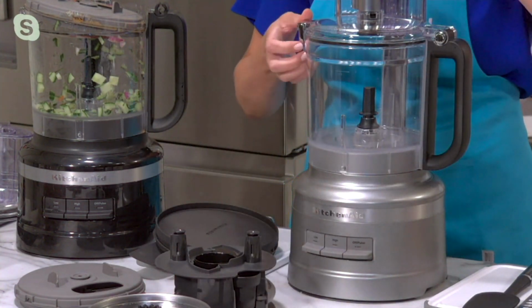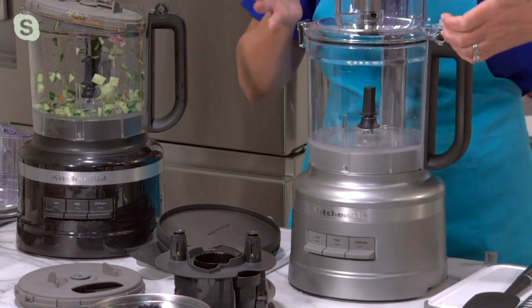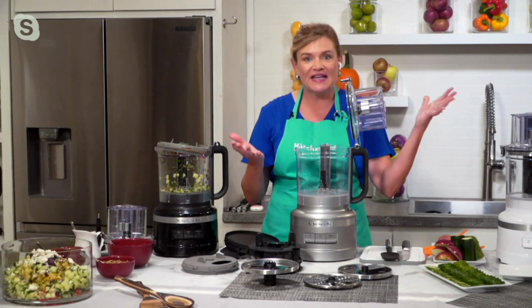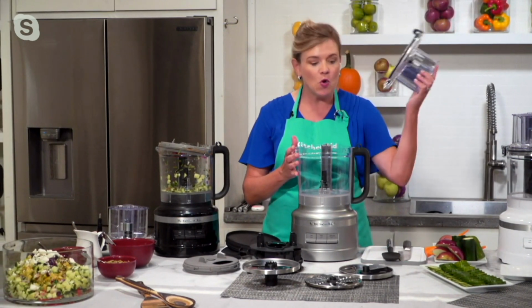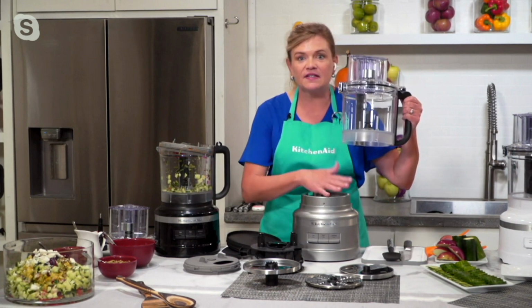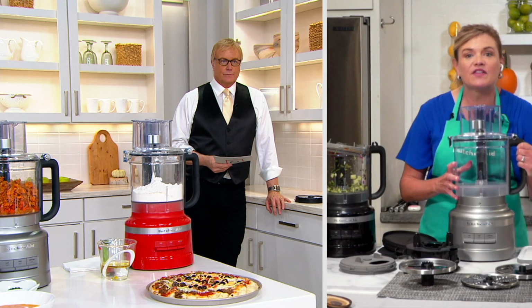So it has this great snap and go bowl. No more twisting and trying to align things. The lid is super easy to hold in place or to pop off. And guess what, Rick? What? Everything above this can go in the top rack of your dishwasher, so cleanup is a breeze.